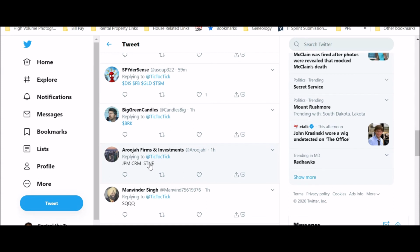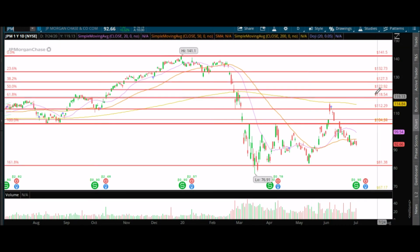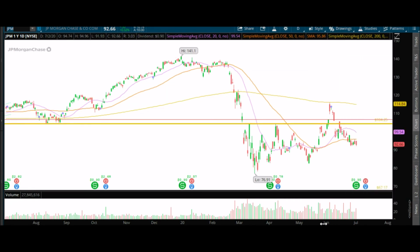JPM, CRM, STNE. I actually charted those a lot. So let's look at JPM. I don't even know where it's at. Wow, okay, it really took a dip recently. 92.66. Definitely need to update these. Definitely some old lines here. Let's get rid of this. It looks pretty ugly. Remove drawing. It's good to go in and clean up things for a while. So 104.25, that's an old line that was there for a while.